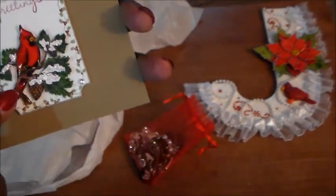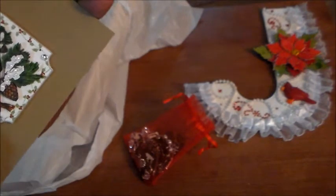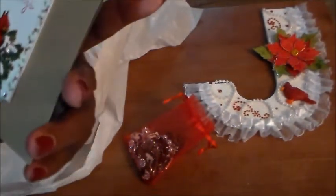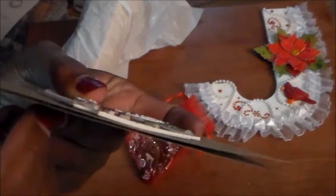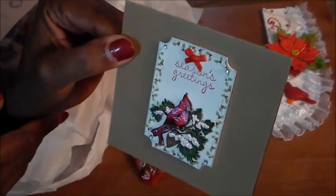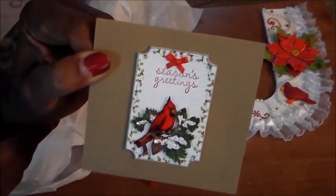She fussy cut this top one out, and there's another one on the bottom. So she layered it, and it has so much dimension. Oh, sorry. There's so much dimension on there. But anyway, I just love it, and I don't think I'm going to take it apart because I collect and keep all my cards that people send me.